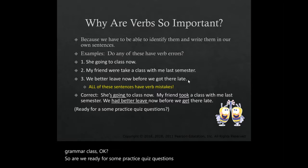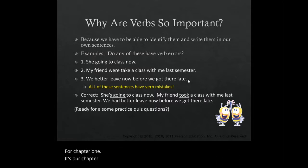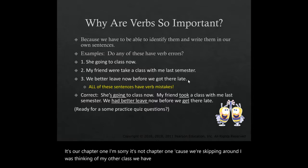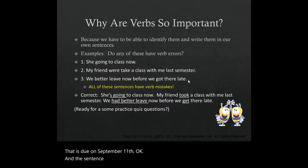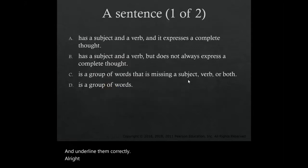You know that we have it coming up next week for chapter 1. I'm sorry, it's not chapter 1 because we're skipping around. I was thinking of my other class. We have a sentence quiz next week that is due on September 11th, okay? And in the sentence quiz, I will ask you to find subjects and find verbs, all right? And you have to be able to find the conjugated verbs and underline them correctly, all right? So it'll ask you a lot of questions about sentences. So let's do some of these together, okay?